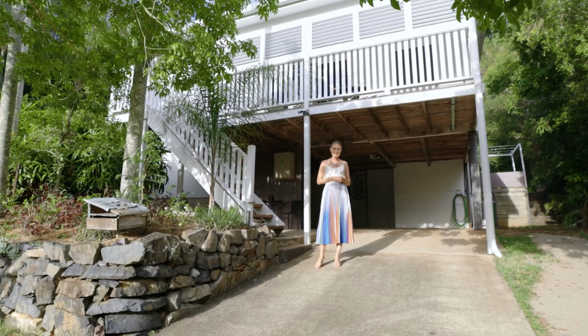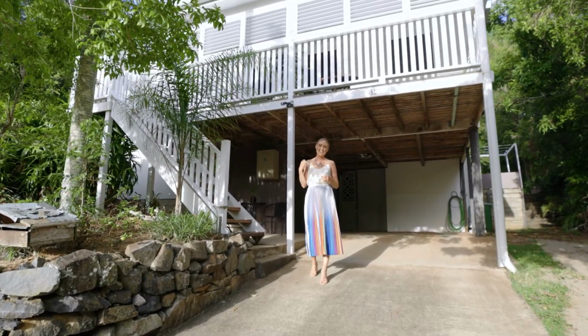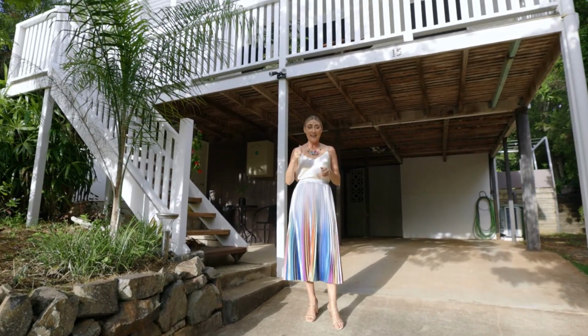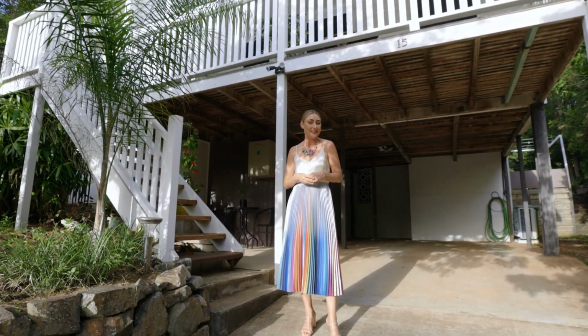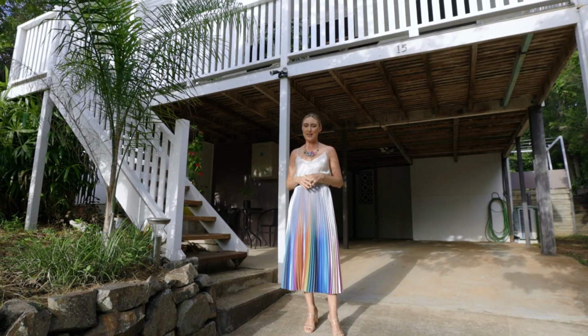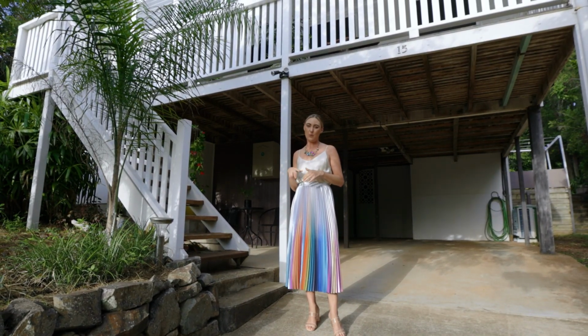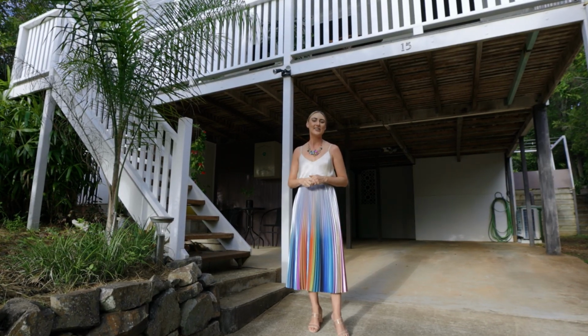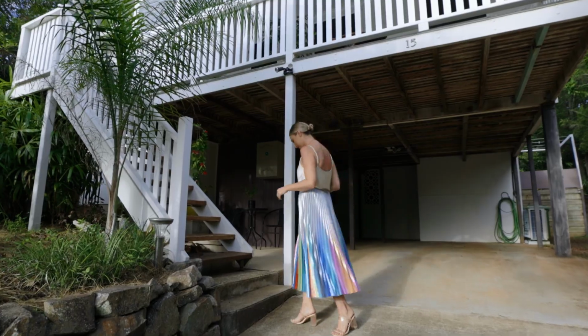McPherson from the agency, and welcome to our latest listing at 15 Lamberton Street in the Yeppoon CBD. Now guys, you're gonna absolutely love this one. It's cute as a button, offers so much privacy, and has that VJ wall paneling, wood floors and high ceilings that I know you all love. So let's head on in and have a look.